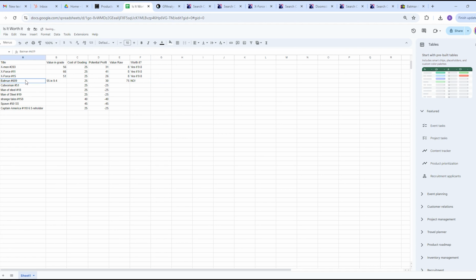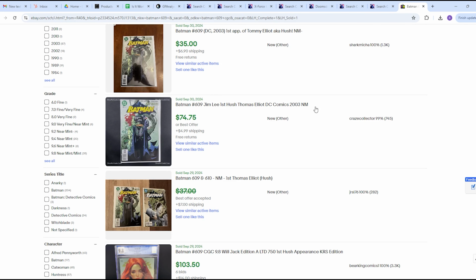If you know that your Batman 609 is a 9.4, and you can list it on eBay raw as a 9.4, near mint, NM means 9.4. If it was NM plus, that would mean 9.6. And if it was NM/M, that would mean 9.8. So this guy is just claiming it's a near mint. And he probably knows that it is, at best, a near mint.